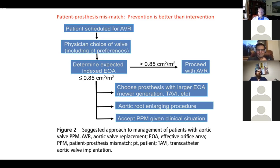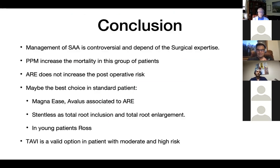This is a really good point. As conclusion, the management of a small aortic annulus is still controversial and depends on the surgical expertise. Prosthesis mismatch increases the mortality. Aortic root enlargement does not increase the operative risk, and I think we should consider using it more commonly. And I think currently in the market, the best tissue valves at this moment are the Magna Ease, Inspiris, and other options; consider the Ross procedure, and TAVI is a valid option in patients with moderate and high risk.